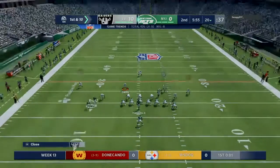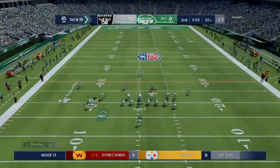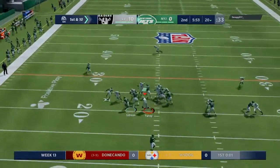The New York offense taking over for their next possession. And it's been a miserable start for them offensively. Obviously, 2 drives, 2 interceptions.